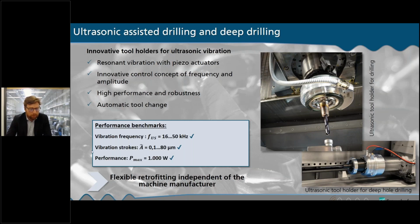You see the parameters in this box. We have a frequency between 16 and 50,000 Hertz. The common frequency lies at about 20,000 Hertz. We have a vibration stroke between 0.1 and 80 microns. But here I have to mention the common vibration stroke lies at about 10 to 20 microns. And we have a maximum electric power of 1000 watts. And again, the goal of the system is to be flexible so that existing and new machines can be used for the technology.